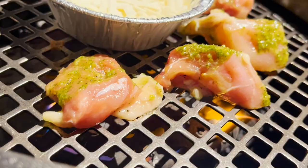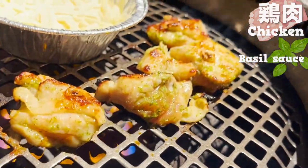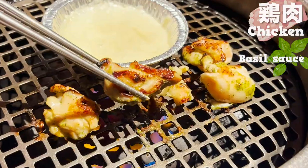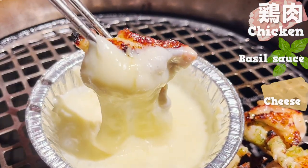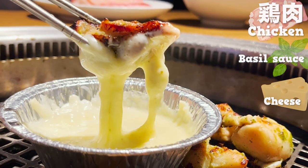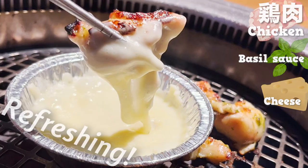Gyu-kaku serves fancy menus other than classic beef. One of them is this chicken seasoned with basil sauce. Once the chicken is grilled, you'll coat the meat with heated cheese to dig in. Melting cheese is the best. The basil sauce is very refreshing too.